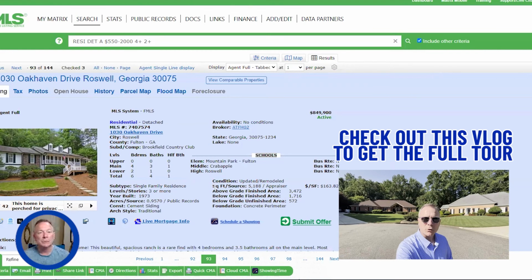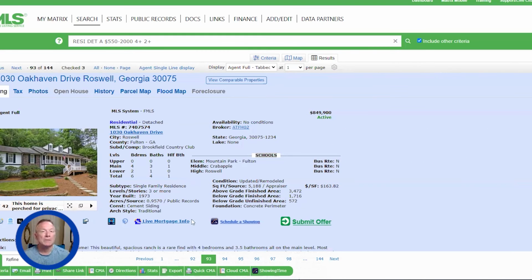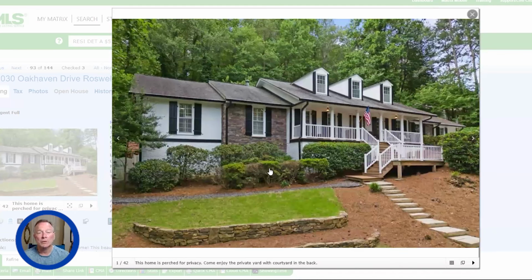Again, if you have kiddos in high school, they go to Roswell High School. Middle school is Crabapple. So this home is listed for $849,900. It's a 6-bedroom, 4.5 bath. Looks like it has a little bit over 5,100 square feet, which does include the finished basement, built in 1973. One of the good things about this community, which they're well known for here in Roswell, is they've got some beautiful ranch-style homes in this community, in addition to 2-story homes. But if you're like Matthew, and you would like a nice, large ranch-style home in a golf course community, this would be one of the communities that we'd show you.